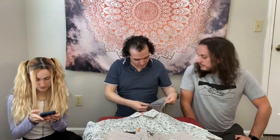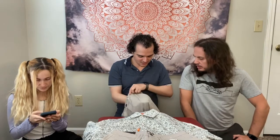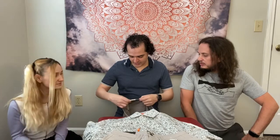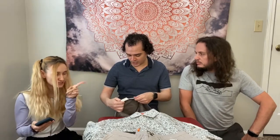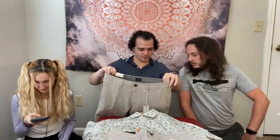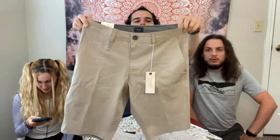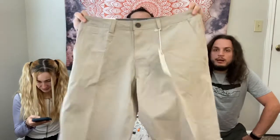These are like swim trunks. Oh, they are. They're board shorts. Say it again. 7 Diamonds hybrid stretch shorts. Yeah, they're like swim trunks or board shorts. You could wear those either just going out or going to the beach. I would wear them to the beach.